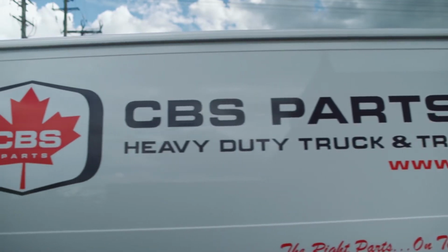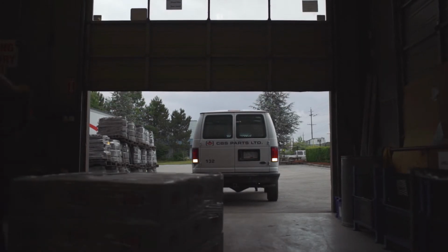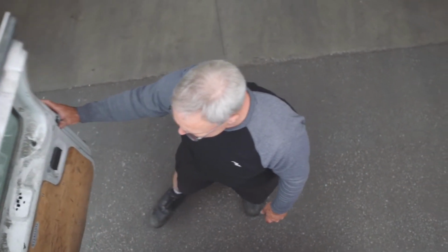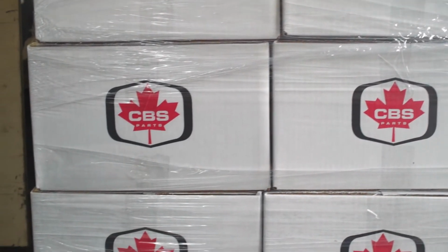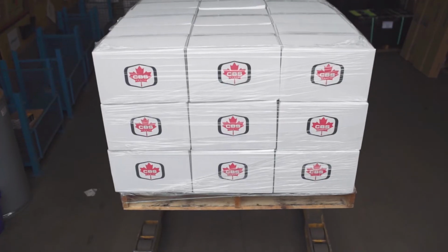Obviously, it's the customer satisfaction. We're trying to provide a premium product at a price they're looking for. But above that, I think the fact that we do it in an environmentally friendly way, and we do it in a safe way, and that we create jobs in British Columbia. I think those are the big things that really set us apart.